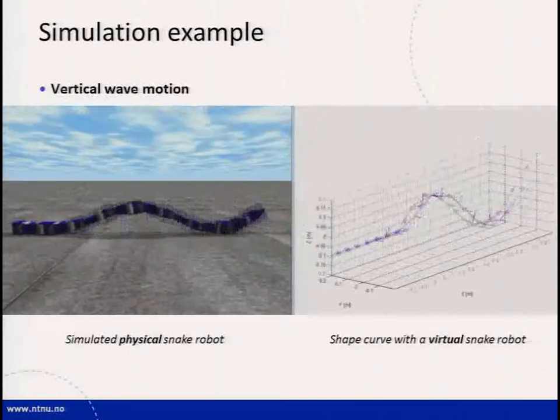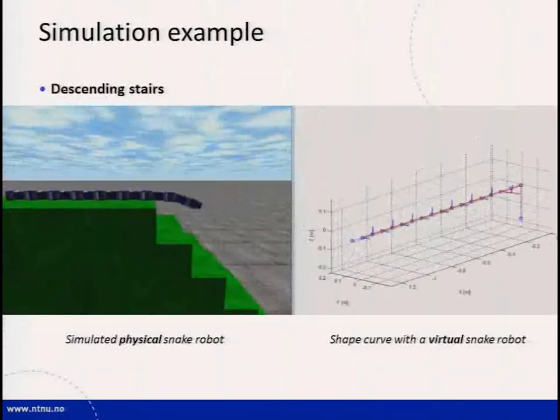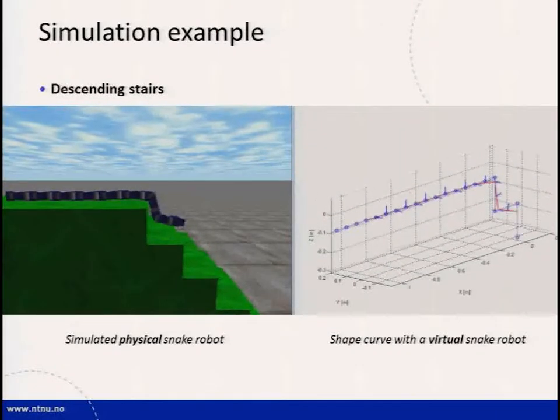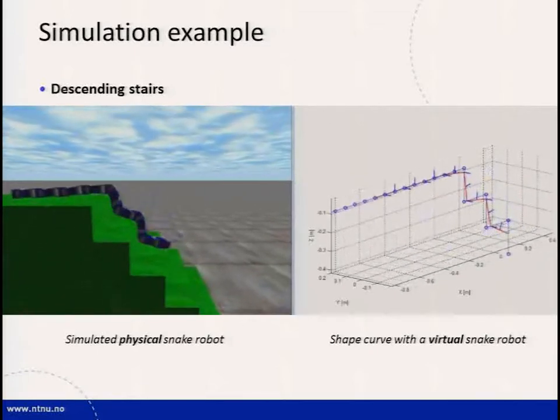This is a vertical wave motion simulation, and here the shape curve is developed according to the shape of a staircase to enable the snake robot to climb stepwise down the stairs.